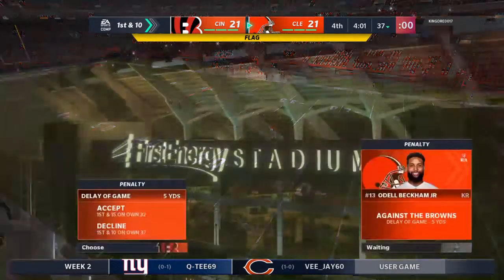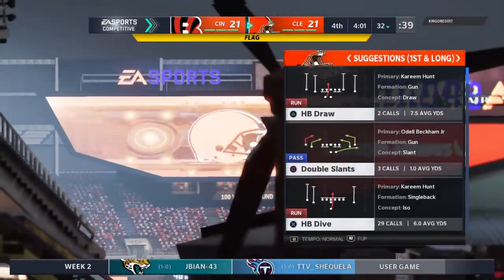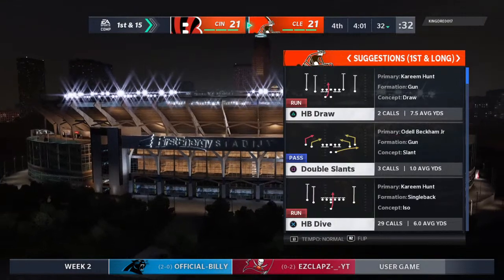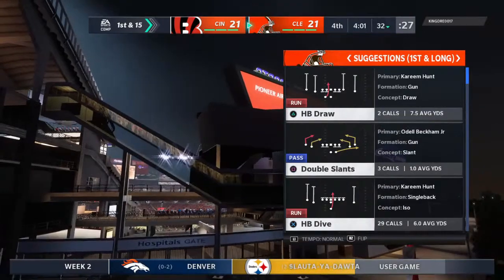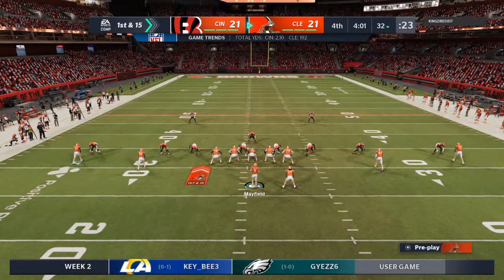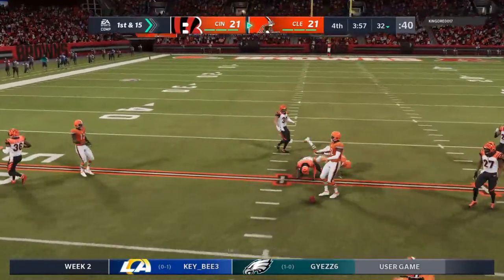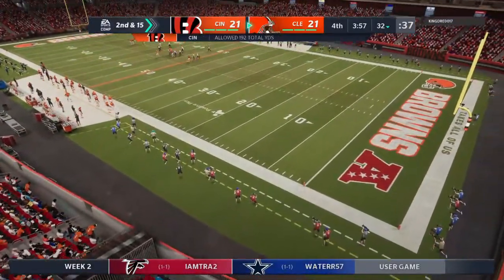Play clock down to 0, and this is not the way to start a drive. That's going to set him back 5 yards. The delay of game backs him up 5, 1st and 15. From the shotgun, it's Mayfield. Throwing over the middle, but it's incomplete. Jarvis Landry, Pro Bowl wideout, the intended receiver.